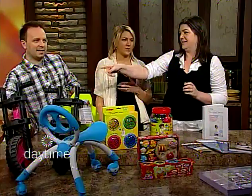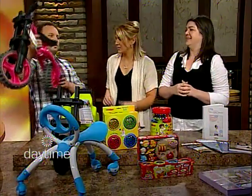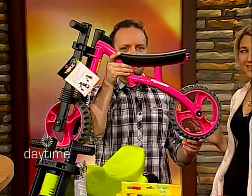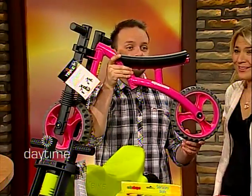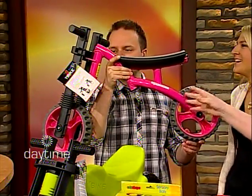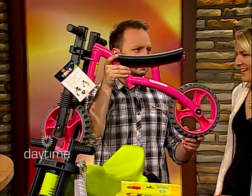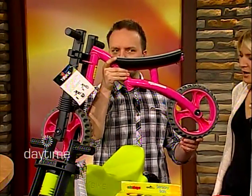And then when they're ready for the pedals, and then we get up to the new one. Batman-esque is what it is. Is that one heavy? The other one was heavier, actually. I like the pink. Yes. That's really great, too, because it just gets them to the next step. It looks a little bit cooler. Rugged, rugged wheels.